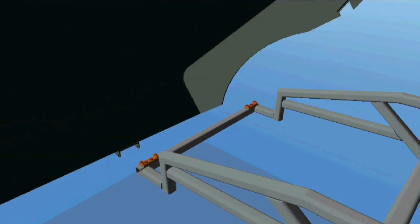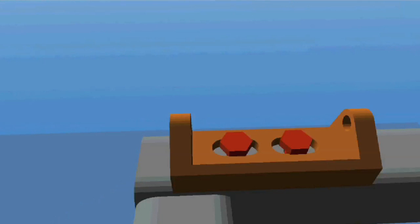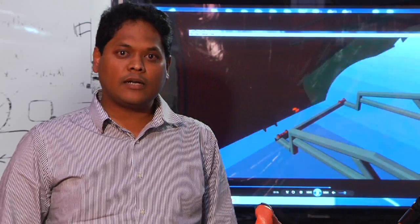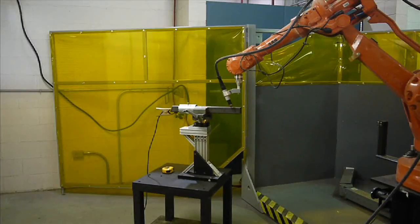Our assembly planning system takes a 3D assembly as input and generates a feasible assembly sequence. We have also developed a motion planning API which provides function calls that can be used to determine motion feasibility of parts on a factory floor.